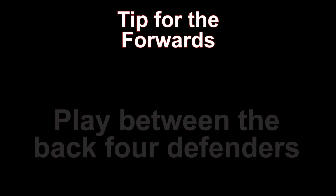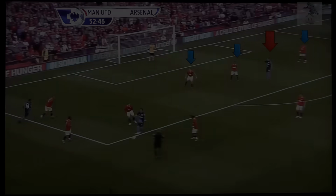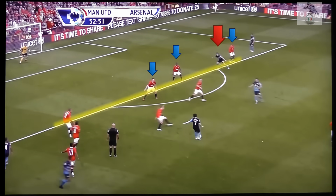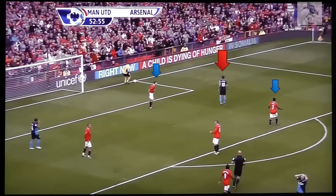For forwards, the only difference is when you're playing high up on the defense. You're still looking for space, but now you want to play between the back four defenders. Watch the player as the ball moves around. You can already see the center back and the fullback starting to lose track of him. He stays level with the last defender, so when the ball comes in, he stays onside and gets a nice shot away. Now look at the defenders looking at each other to see who is supposed to mark him.